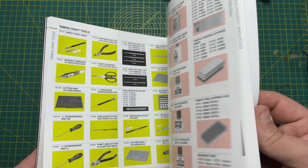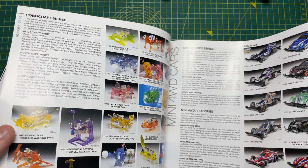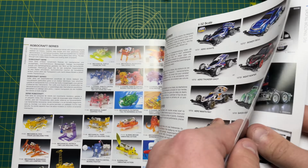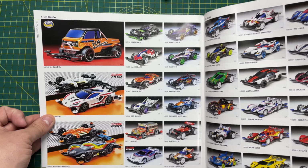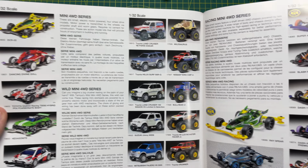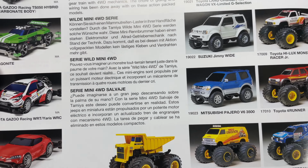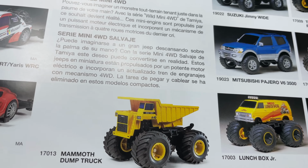But yeah, all the tools, and then you go into the roaster craft, and then just your bog standard RC stuff, which I don't see why they put in this one, because a lot of this is radio control, and they have their own radio control catalog. But yeah, looking pretty smart there. Look at that dumper truck, that'd be pretty cool. What's that one? Is that a cat? A10, that's Volvo, isn't it? Mammoth dumper truck, brilliant.